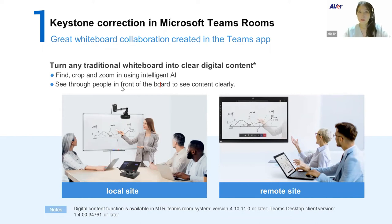So I can show you an example of how this works in our PTZ App 2 keystone correction.